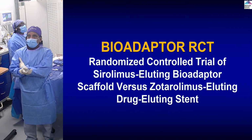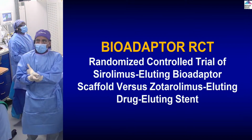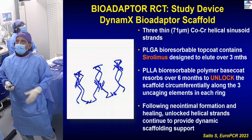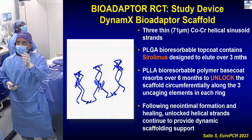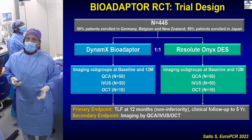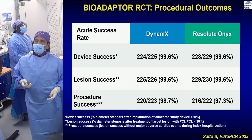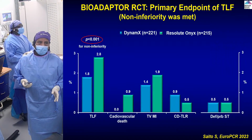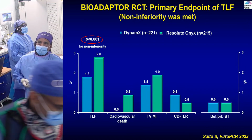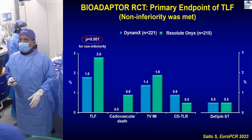So let's go to our first trial. A randomized clinical trial of the sirolimus eluting bioadaptor scaffold versus the Resolute Onyx drug eluting stent. Resolute Onyx is a sirolimus-eluting, cobalt chromium thin-strut stent. The idea is to limit neointimal formation. Dynamx bioadaptor versus Resolute Onyx DES showed good procedural success, lesion success, device success, and overall endpoint at 1 year: non-inferiority, yes, but not superior. No difference in stent thrombosis or target MI, as shown here.